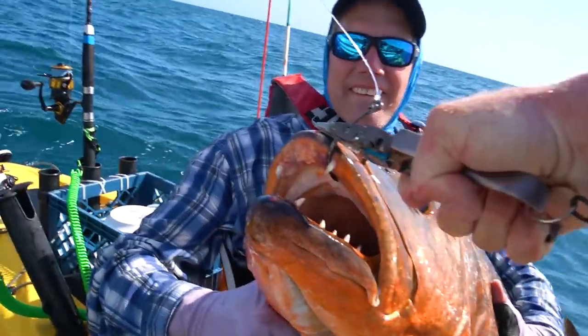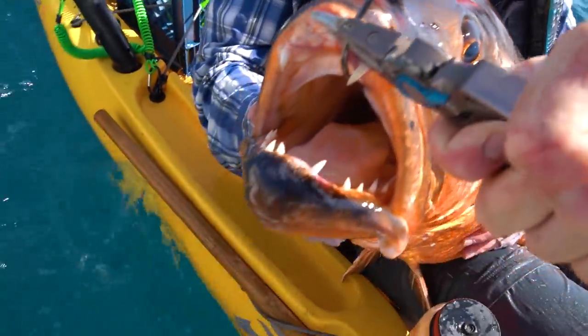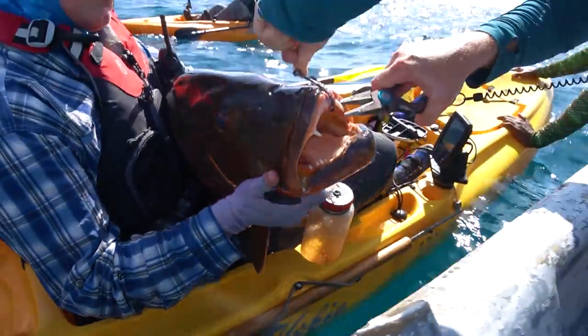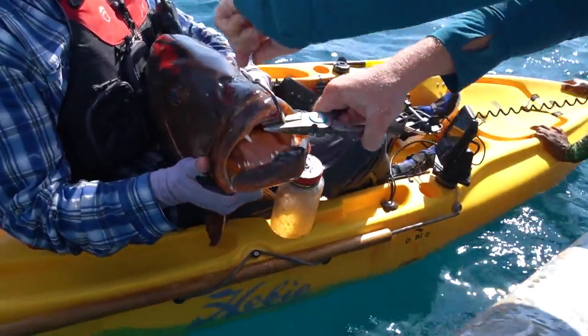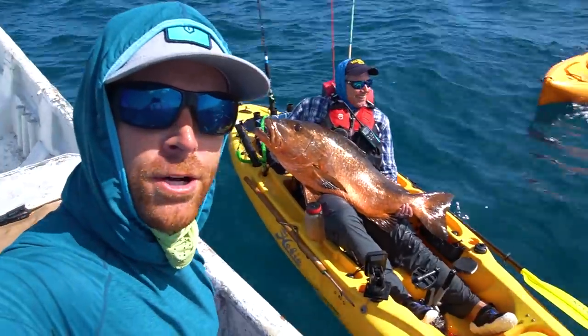Look at these dentures. Look at that. Ooh, look at that chomp. That is a freaking monster, bro. Look at that. It looks like your grandpa. How much do you think this thing was? Ooh, 50-something. 50 probably. 50-something, yeah. Nice. Yes. Welcome to Los Buzos!